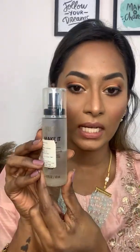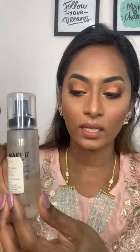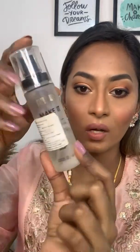so far, and now I'm gonna set it in place using the Milani Make It Last setting spray. This is also a very, very good setting spray for all skin types. If you want to make your makeup last very well on the skin, definitely try this out. Look how much I have used it. Only a little bit of it is left. So that shows you how much I love this product. So I'm just gonna hold it from a distance and spray it.